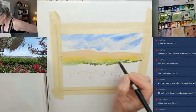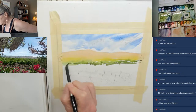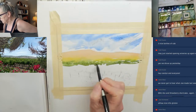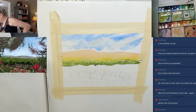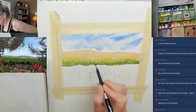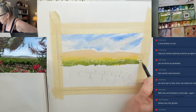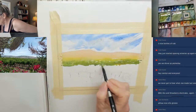And I'm sort of using the point of my brush to drag it along. Skipping it here and there. I'm kind of leaving a few little white spaces. I'll probably end up filling them in anyway. And then for a little more variety, you can change the green up by adding a little yellow ochre to it right in here, just a little bit here and there dotted in. You want it to look varied, like not just one big brush stroke of green color in there, because the vines vary.